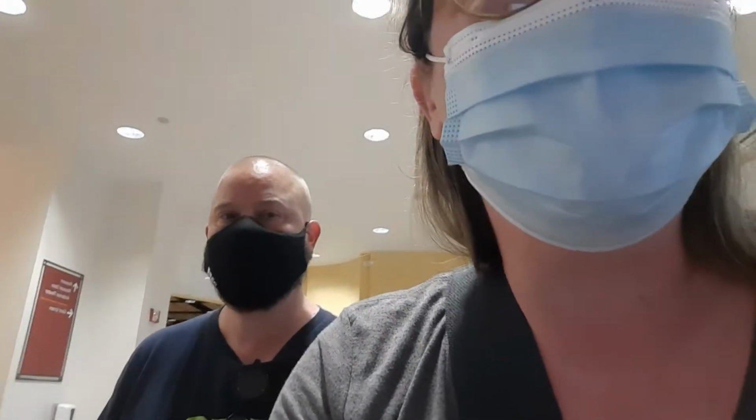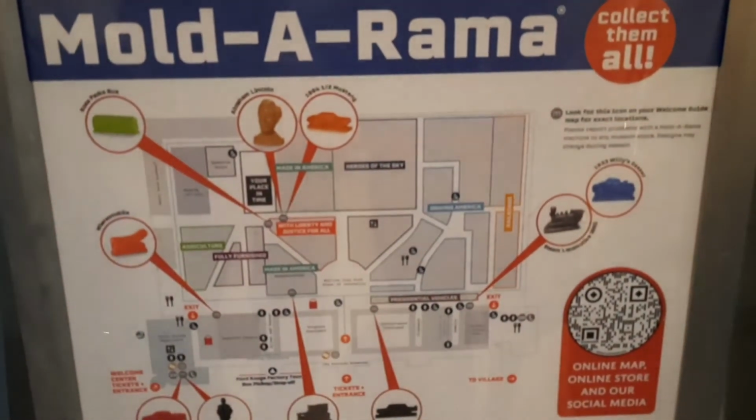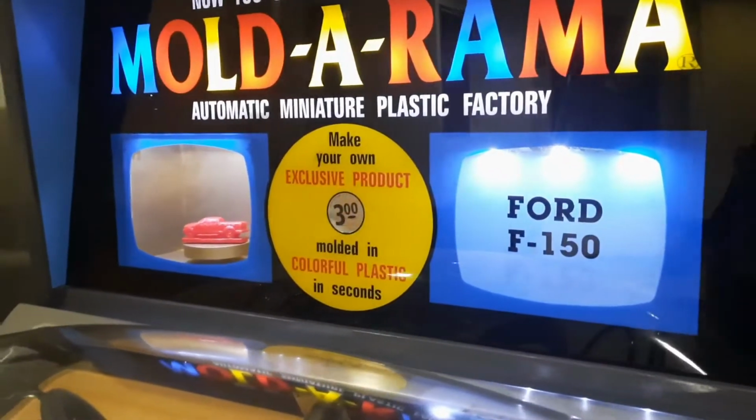So they actually take us over there, so we're going on a little trip. We're just admiring the cool mold-a-ramas. It looks like there's a whole bunch. You can collect them all. 1, 2, 3, 4, 5, 6, 7, 8, 9, 10. Those are so fun. Here are the first two machines. Henry Ford and the Ford 150.